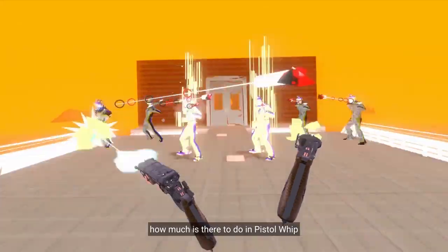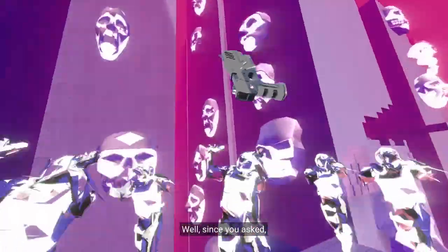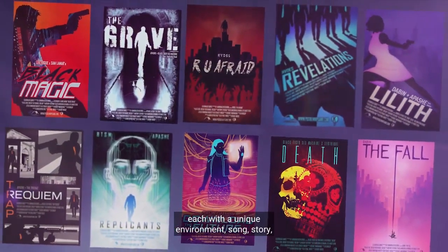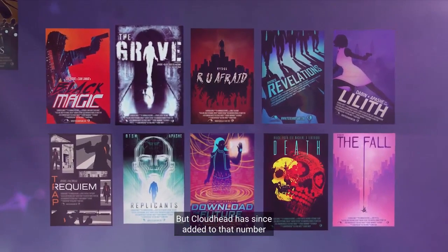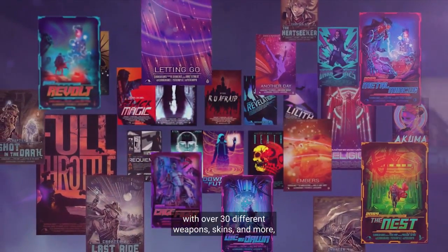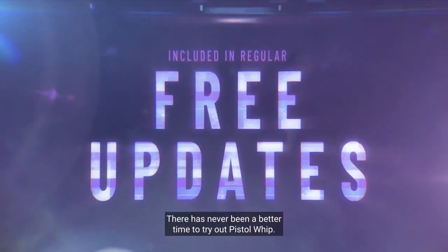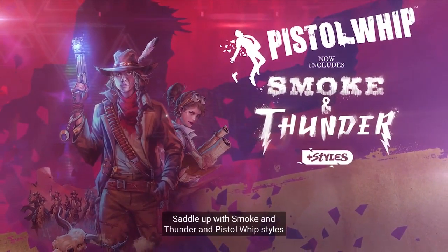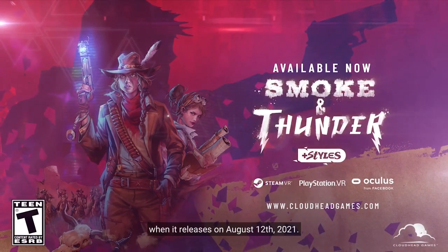Speaking of which, how much is there to do in Pistol Whip since its release in 2019? Well, since you asked, Pistol Whip launched with 10 scenes, each with a unique environment, song, story, and tone focused on replayability. But Cloudhead has since added to that number to bring it up to 28 scenes, with over 30 different weapons, skins, and more, all included in regular free updates. There has never been a better time to try out Pistol Whip. So what are you waiting for? Saddle up with Smoke and Thunder and Pistol Whip Styles when it releases on August 12th, 2021.